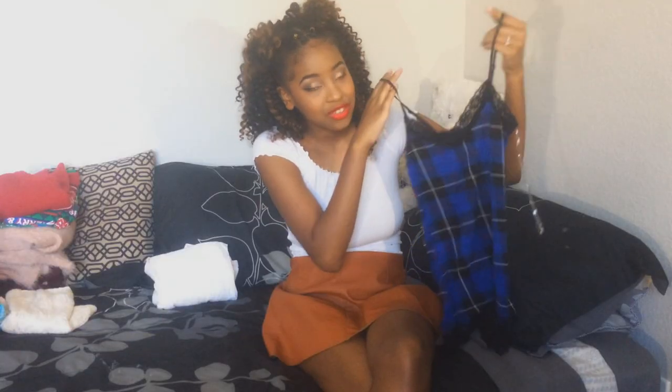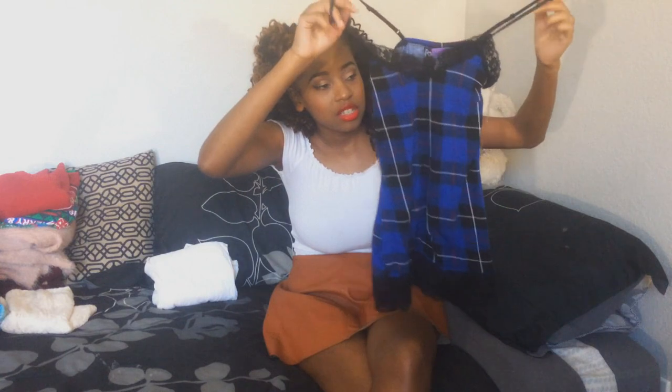I love the lace. As you can tell, it's kind of like a thing now in my haul. I'm really getting into the lace. I have no idea why. I think it's because of Pinterest, but it's just a simple shirt that you just can't go wrong with.